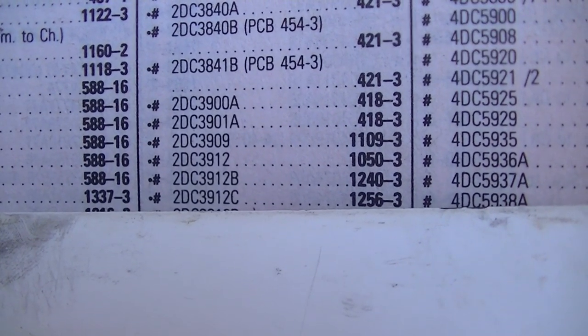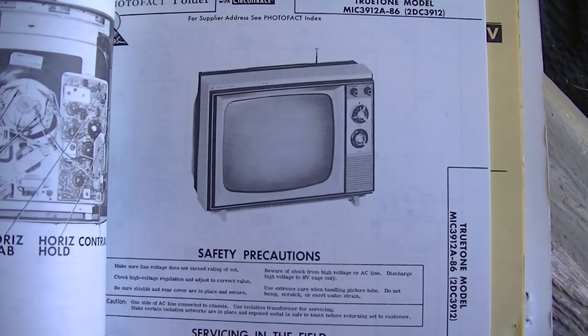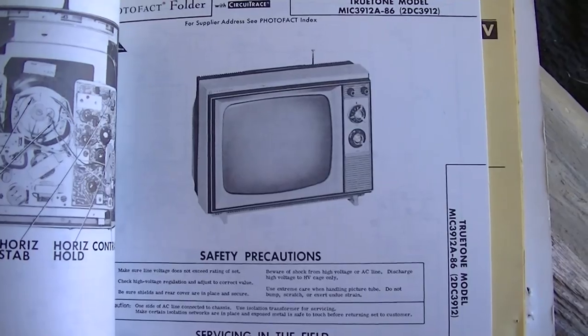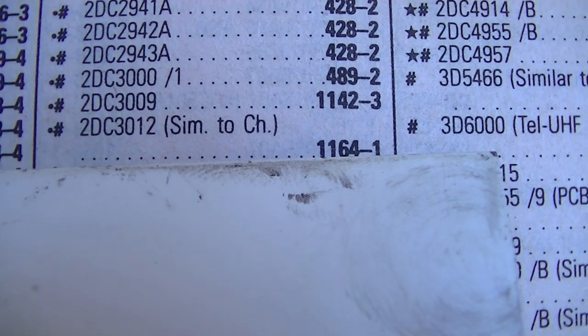So there's two revisions of it. Let's try 1050-3. All right, well, that's not it. This is starting to get frustrating. Okay, big magnifying glass. 2DC 3. That's definitely a 1 and a 2. So is that a 6, 8, or a 0? Well, we've done 6 and 8. All it could be is 3, 0, 1, 2. 3, 0, 1, 2.